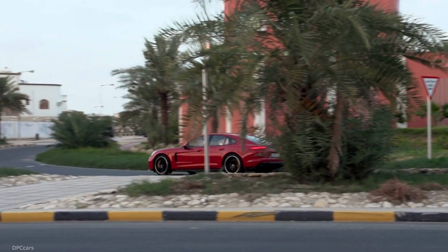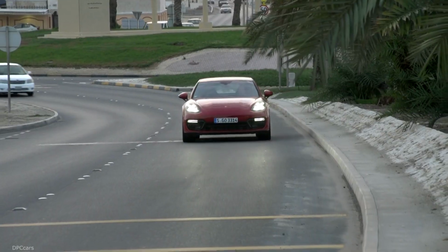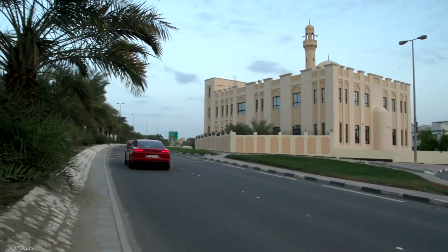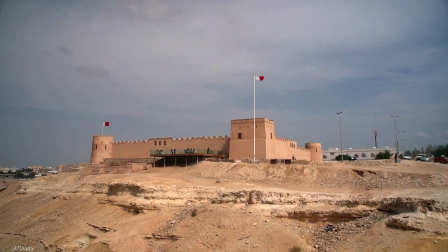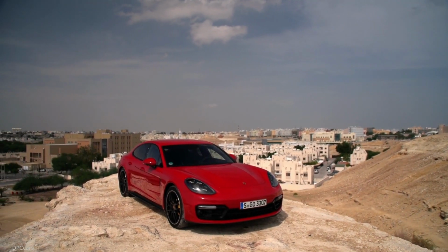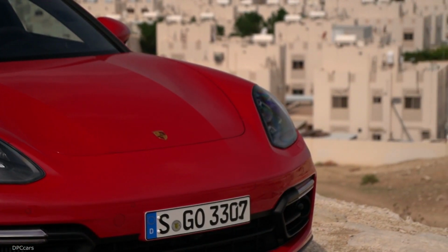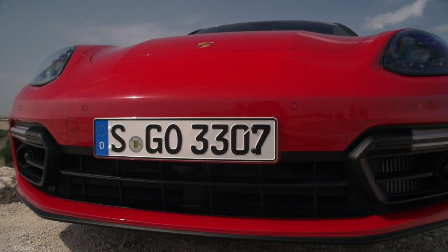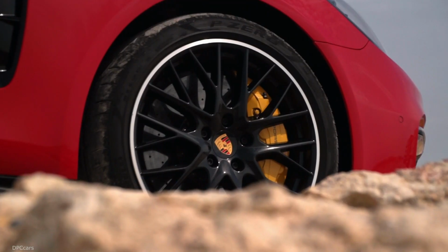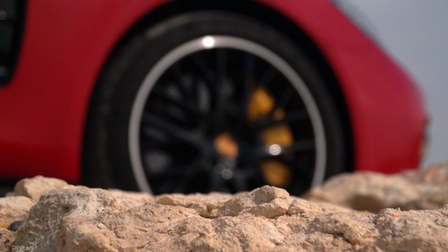The engine delivers 460 horsepower and 620 Newton-meters of torque between 1,800 and 4,500 RPMs. Thanks to bi-turbocharging, the Panamera GTS accelerates from 0 to 100 kilometers per hour in 4.1 seconds and gives you a top speed of 292 kilometers per hour. The V8 engine with 90-degree bank angle provides the ideal conditions for positioning the turbocharger deep inside the vehicle, in the inner V.